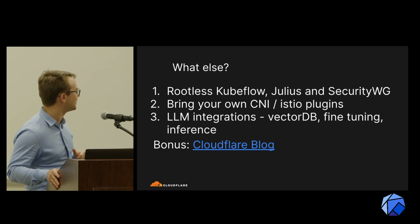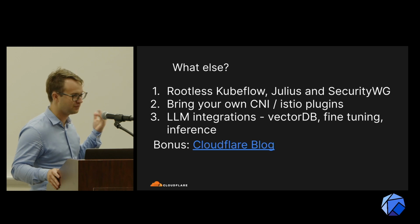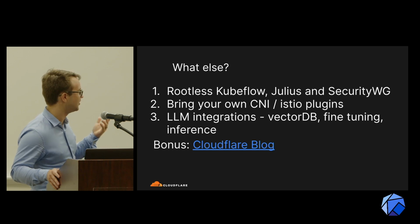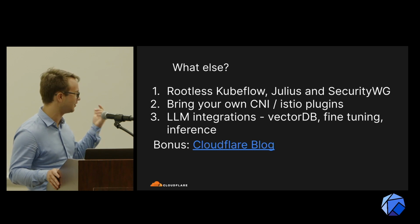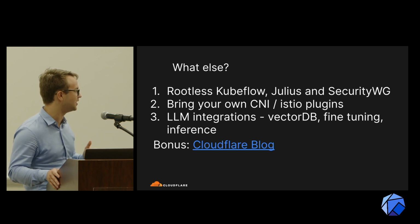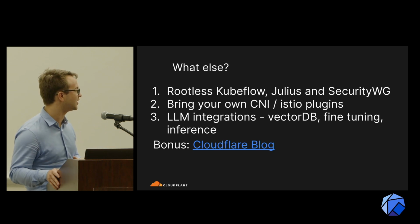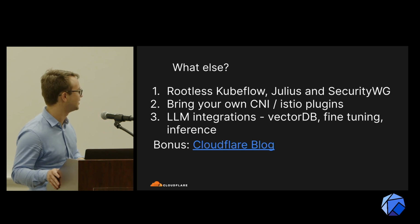And then LLM integrations is another one. Specifically, some things that data scientists have talked about are vector databases, fine-tuning, and inference. I don't know if there's an open source vector database or other database we can integrate with. I think Cloudflare announced one recently, but there are a lot of different methods you could use for this, and I think that would enable some use cases to start up quickly, and you could cache your weights and not have to deal with trying to build your own database separately from Kubeflow. It could just be something you toggle on and you go.